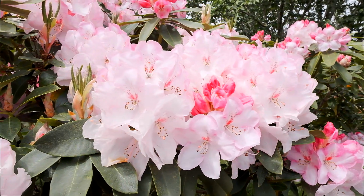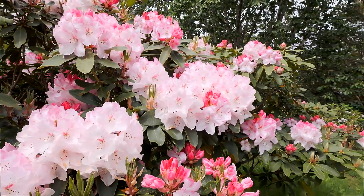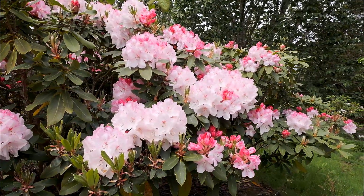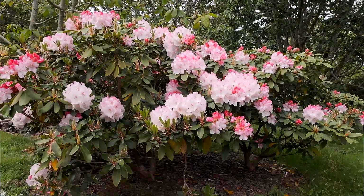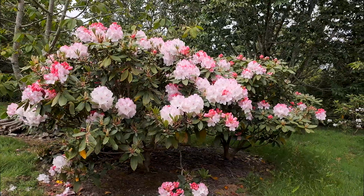And it's nice that the whole plant doesn't come out all in one go, although I think if we had rain in the next couple of days, as I hope we will, it would probably rush out a bit more. But what a spectacular plant that is. What a staggering show, and I'm just so sad that everybody's missing it apart from us.